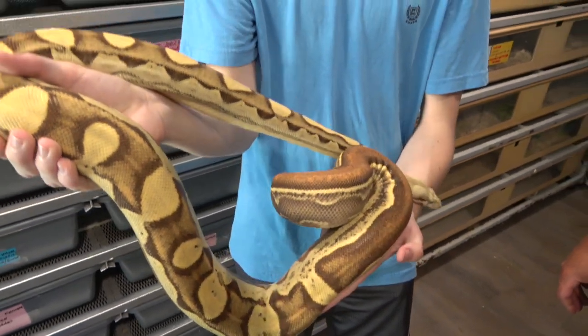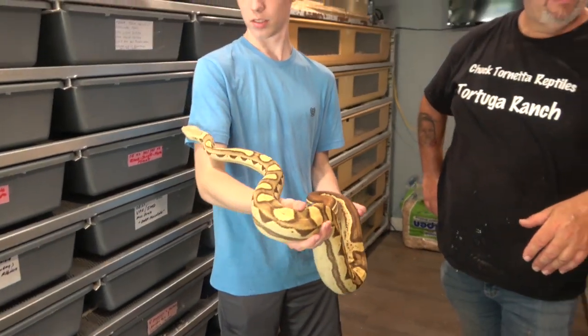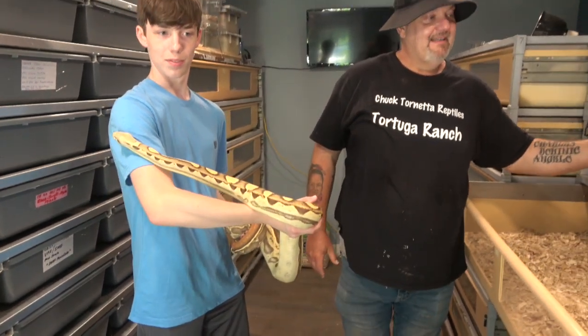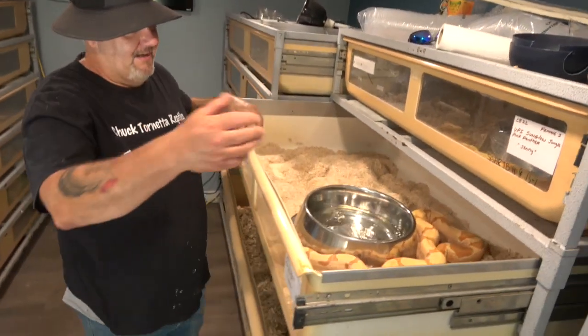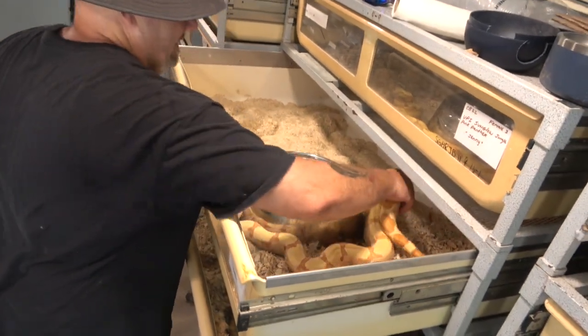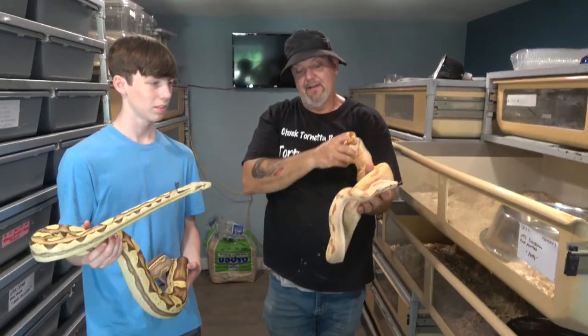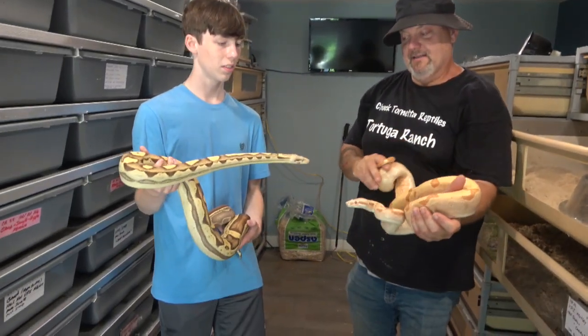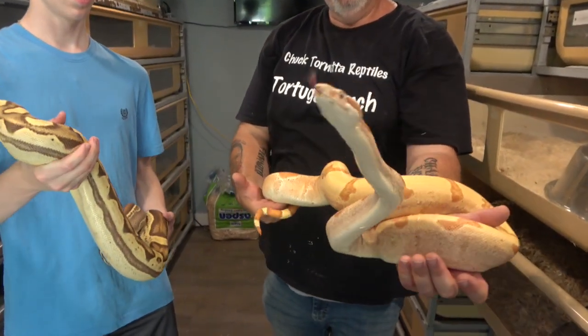Yeah, I love the motleys. I always love the motleys. I think you put motley in anything, it's going to be absolutely beautiful. And then you take a boa like a typical VPI albino sunglow, like this one, which is basically the same as Candy, but it's a sunglow. It's a hypo albino. It doesn't have the motley.